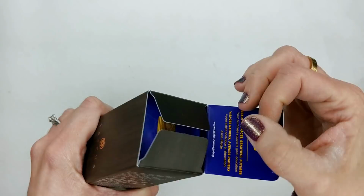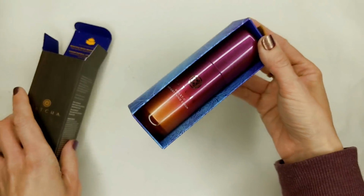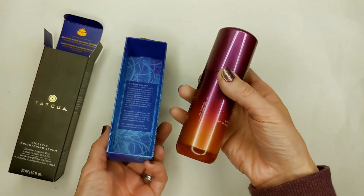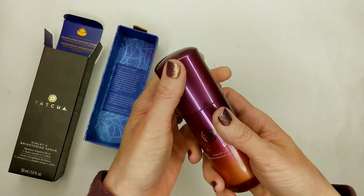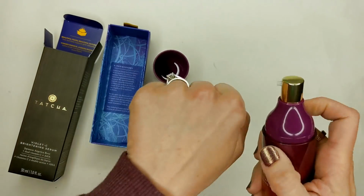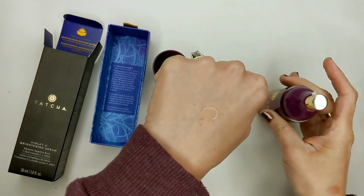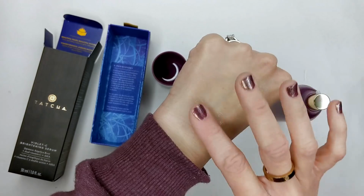So go ahead and just open this up and see what it looks like. I think this packaging is so cool. It just comes in like its own little drawer. And then of course the bottle is beautiful. I love the colors. I just think that's gorgeous. So then inside looks like it has a little pump top here, and then I'll just pump out a little bit. Just looks like kind of a clear watery type serum.